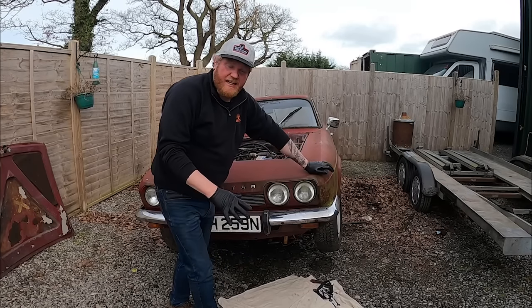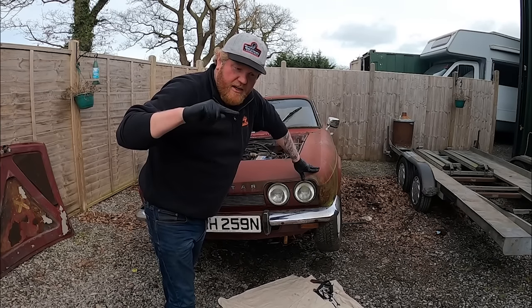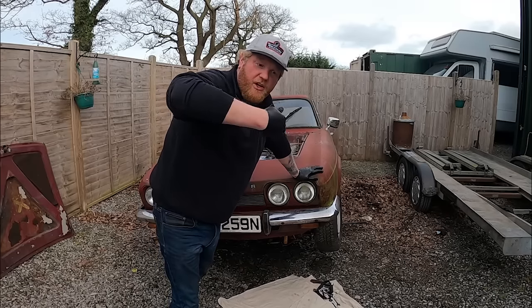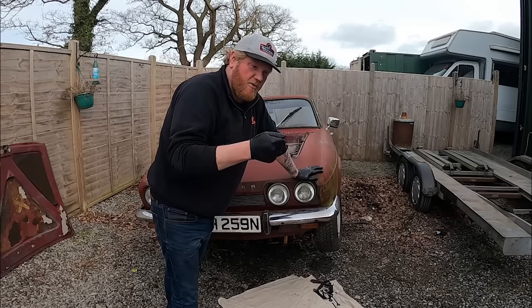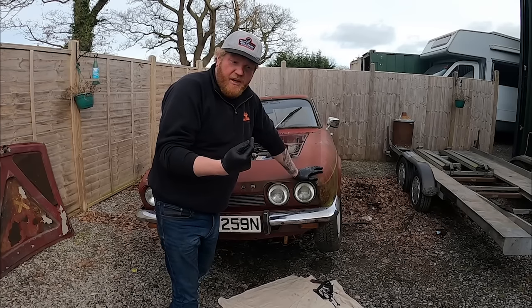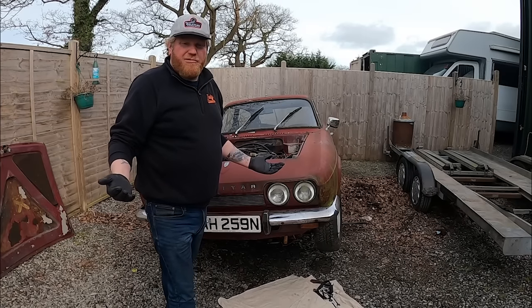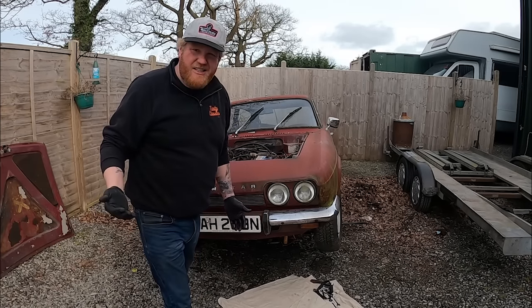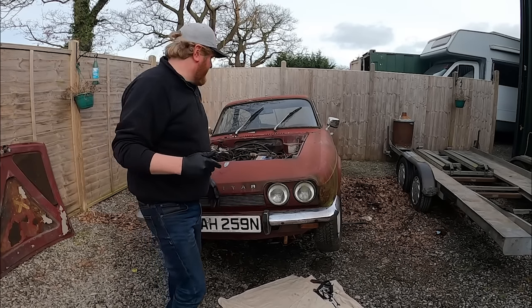The plot thickens. I could see the end of the slave cylinder where it pushes on the arm for the clutch. And I tried to move it and it was solid. So I've just released the nipple from the slave cylinder, spurted a load of fluid out, and the arm moved back. So that's pretty cool, isn't it? I think. Is that cool? I don't know. I'm going to see what the clutch pedal feels like now.